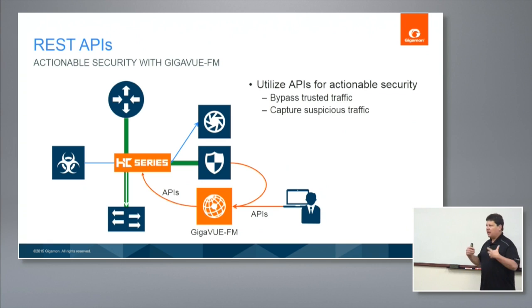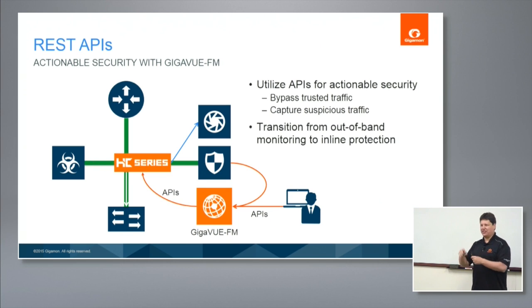And Gigamon can actually help that transition, because what we can do is connect the tool to the HC2 as if it were inline, but we're only going to send it out-of-band traffic. Then at a certain point, we can transition that through software and say, okay, now start sending it inline, with bidirectional traffic sending to and from that tool. So this will help customers not only transition tools that want to go from out of band to inline, but also helps them evaluate tools and verify: is this a solution that is providing us good protection that I want to put into my network? So they can put it initially out of band and then transition it to inline.